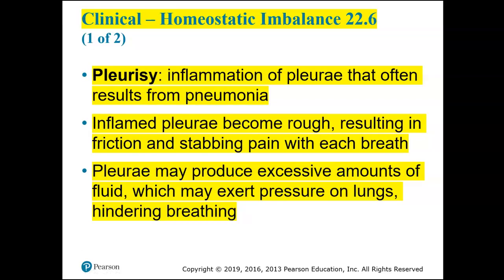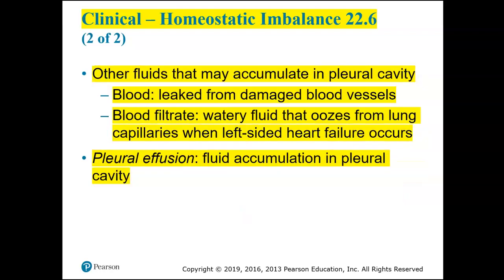So a clinical note is on the condition called pleurisy. Pleurisy is defined as inflammation of the pleura. Often it comes from pneumonia. The inflamed pleura become rough, and that results in friction, and it's painful breathing. Every time you breathe, it's like a stabbing pain. The pleura may produce excessive amounts of fluid, and that may exert pressure on the lungs and hinder breathing.